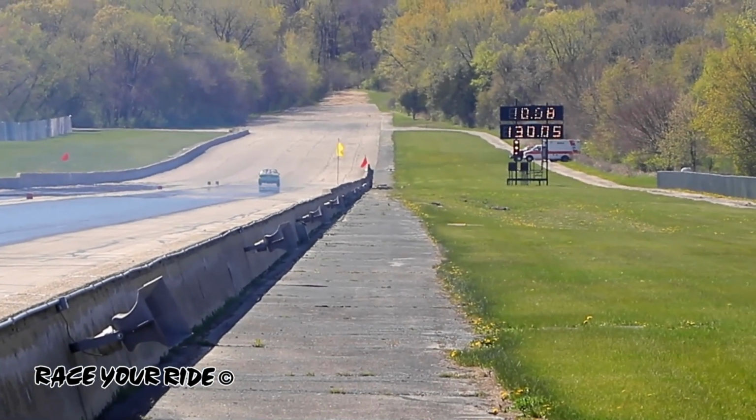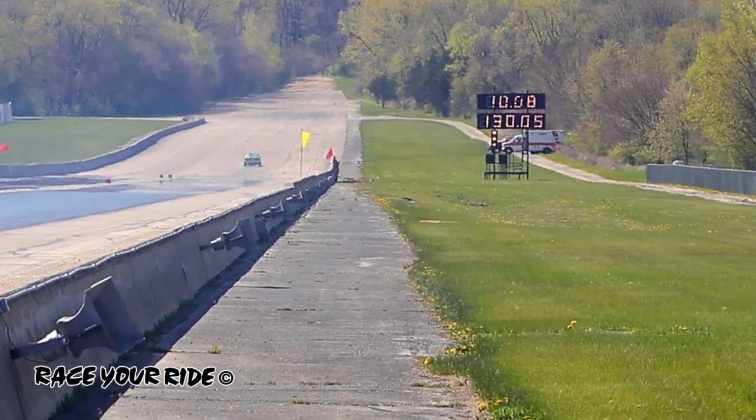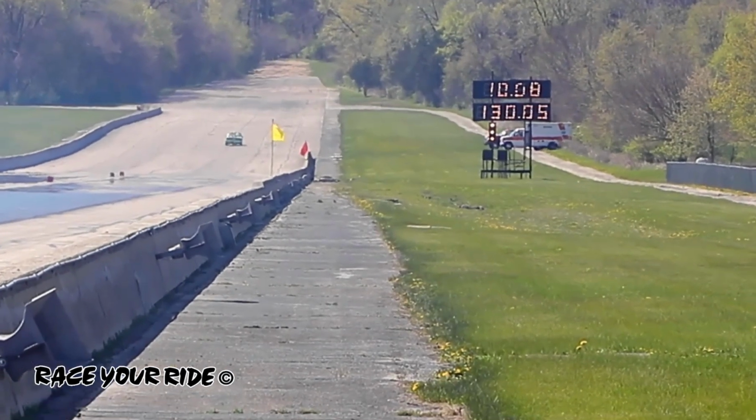Anderson, 1986 Ford Mustang. Look at that run. He will go a 10.08, 130 miles per hour.